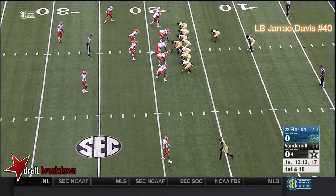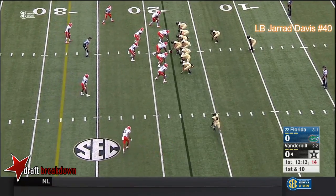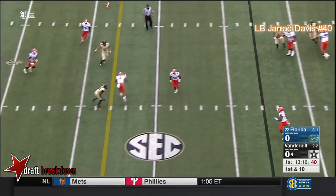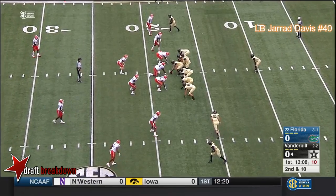They love their tight ends, and they'll start with 2 of them on the field and a fullback. Shermer. Pass deflected.